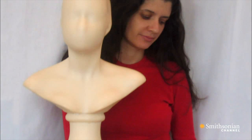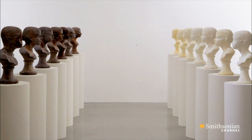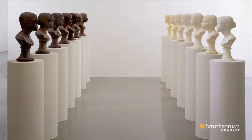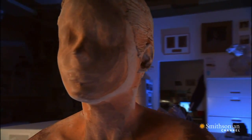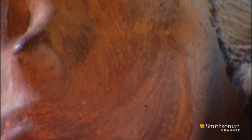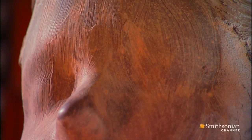Antoni first created Lick and Lather in 1993. She cast 7 pairs of busts, and the Hirshhorn acquired one of the pairs in 2001. When Lick and Lather was first displayed in Venice, it had a nasty run-in with a hungry museum goer. People actually bit the nose off the chocolate. You're kidding me. On display? Yes. While it was on display?